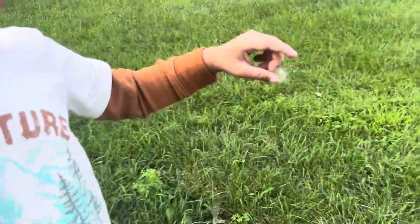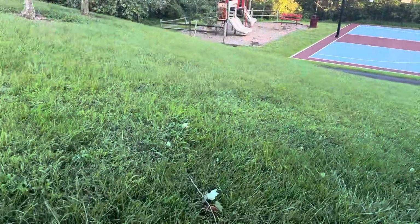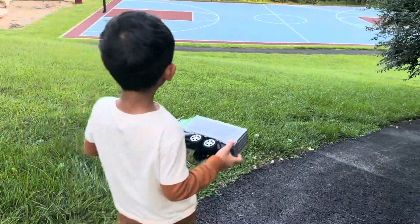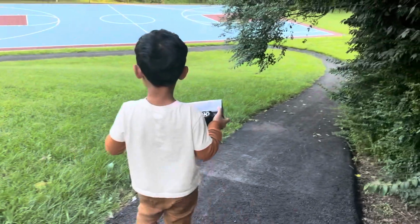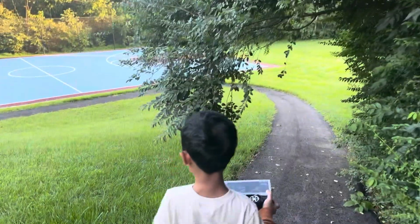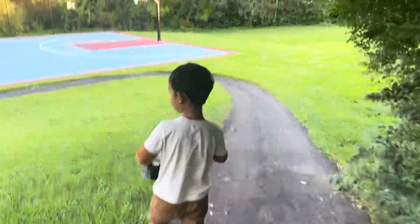Let's look over here. What is this? What's this? Dandelion? Nope. That must be Daddy Longlegs. Whoa, look at it fly. That's not a bug though, guys. Oh my goodness. The wind is just blowing it and it flies. Let's catch it, guys. Catch it!